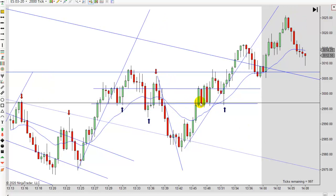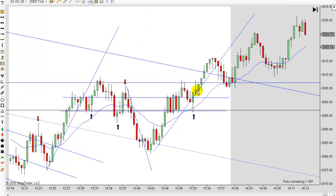And then we start climbing back up here. I don't like going long. We're kind of stuck back in the original part right here until we get another double test. And we're probably at least going to here, so I kind of like that one back to there. And we run on up. And that really takes us into the 2 o'clock hour. And there's a failed second entry short right there. It's just barely after the first break of this short-term trend line. So there's another one you could argue for, really. I mean, it's just a couple of minutes after 2 o'clock.